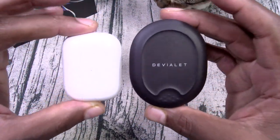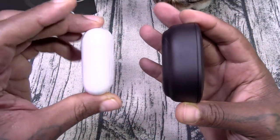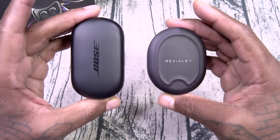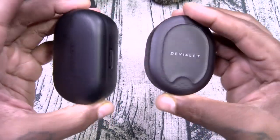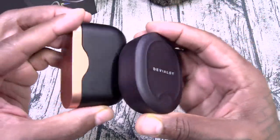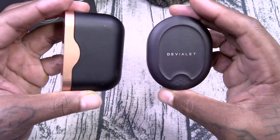For size comparison, here's the AirPods Pro. Okay, so it's a little bit bigger, but not the biggest case. Here's the Bose. All right, so the Bose case is definitely bigger. Same thing with the Sony's. All right, the Sony case is definitely bigger.